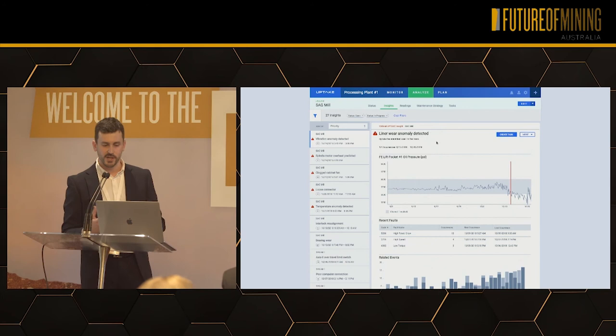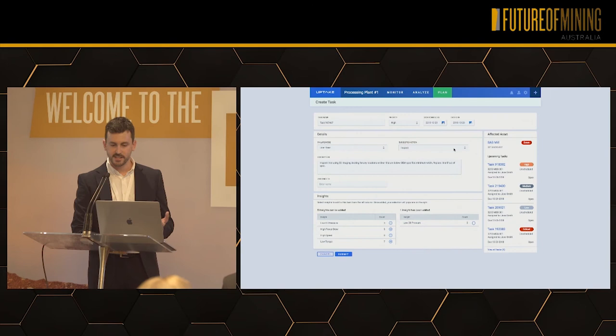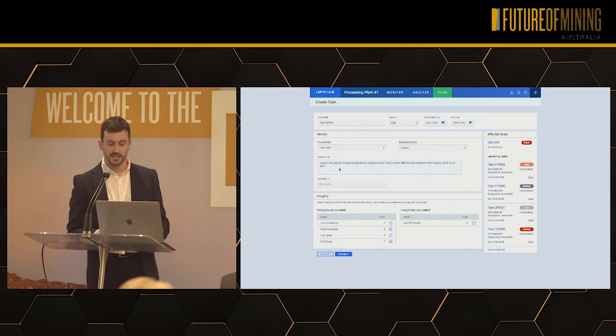So what's really interesting about this is that from this tool, you can take action on it. And so you can go and create a task. This will push the information to your ERP system, to your SAP, to your Maximo. And once you do that, the beauty of this is that by looking at past data, you can pre-populate a work order, and that will save time and will save data entry errors from your technicians.